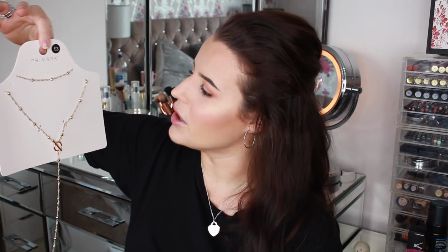And finally from Primark, I just got this necklace. Now I probably would have never picked this up myself. My mum got it and she wore it and it looks so nice. It's like this T-bar necklace that you can kind of like wrap around or just wear as a long chain. And it was literally £3. It's probably going to go like black by tomorrow, but it is really pretty and it looks really nice on with the right top. So I was like, great.